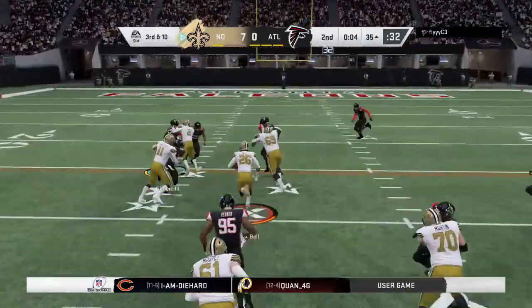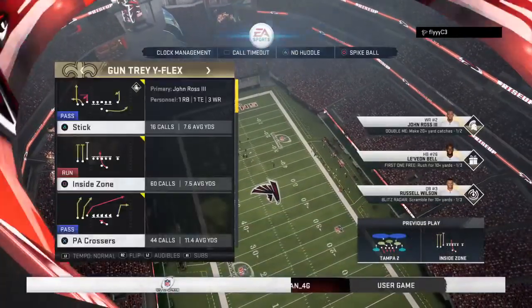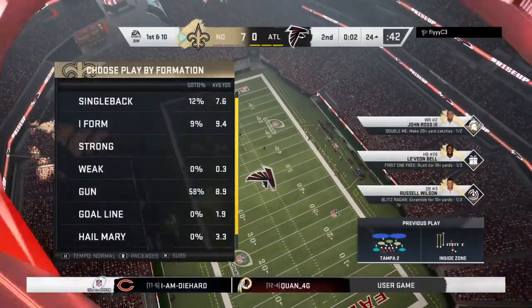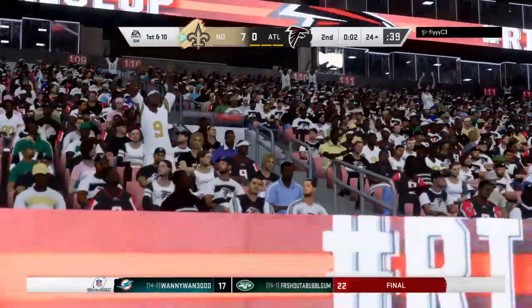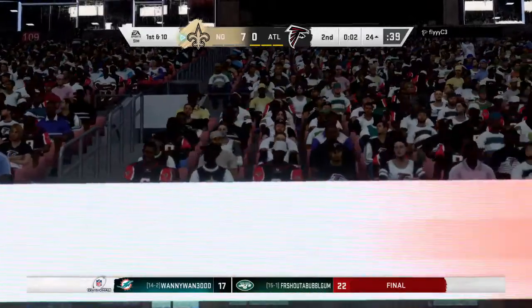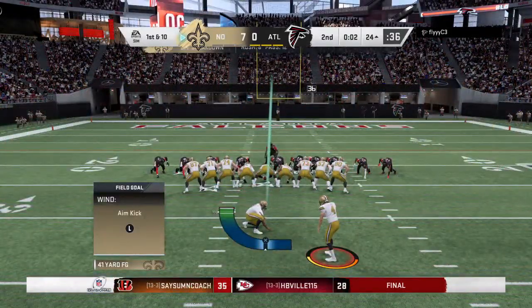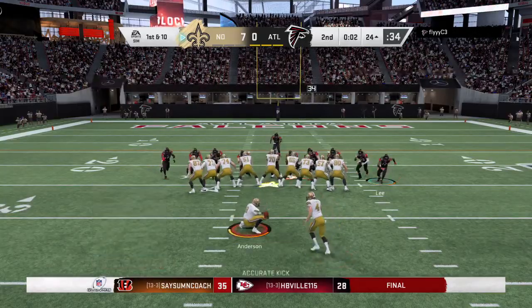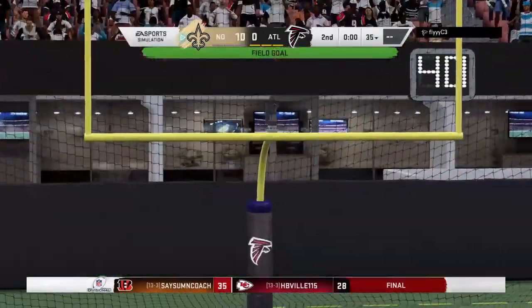From the shotgun, it's a give to Bell. And brought down, but not before they're inside the 25. And we're going to get a timeout with 2 seconds remaining in the second quarter. So with 2 ticks left here in the half, on is the field goal unit. And this one, a 41-yard attempt. And this one is right through.